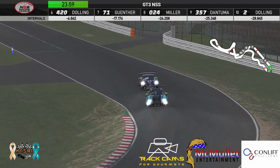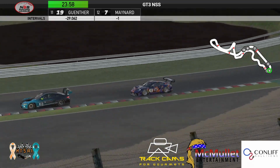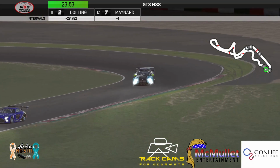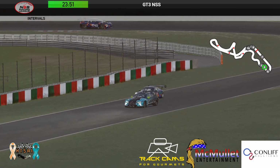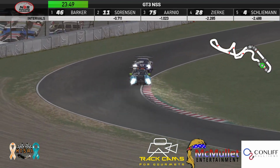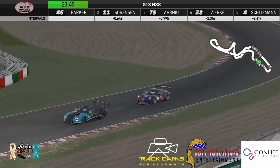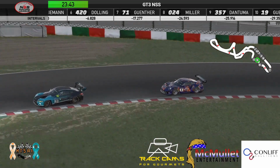Giancarlo looked like he was going to make a move into turn 1, but couldn't get it done yet. Will he try the move up through the S's again? Simon is definitely not leaving him any room to make a run.